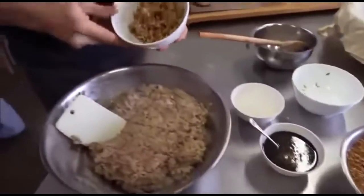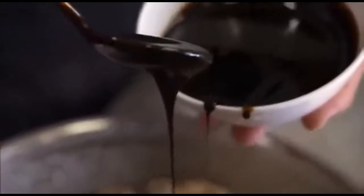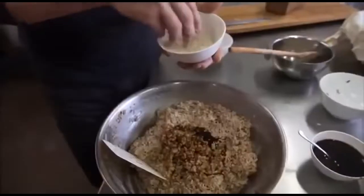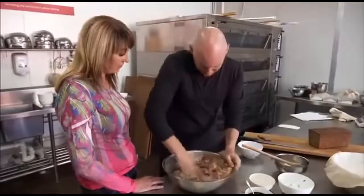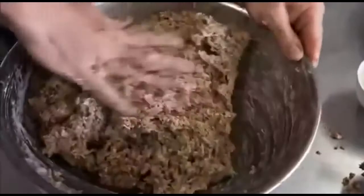All right, we've got a couple more ingredients to add. We've got our cooked barley. We're gonna put some beautiful dark molasses in, which gives great flavor in the bread. Some malt powder. And the last thing is more rye. And it's all about mixing it together again. It's a very moist mix, isn't it? Yeah. You wouldn't think you could actually make bread out of this. No. It's ready to put in a tin.